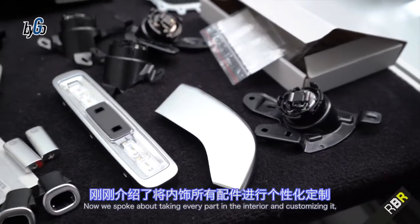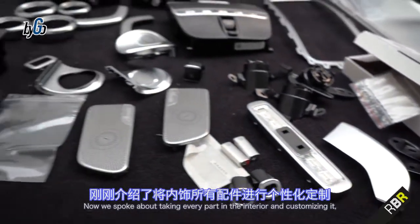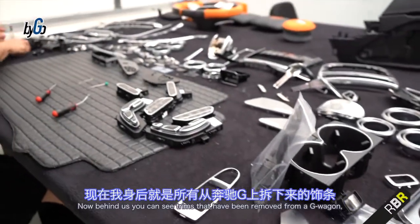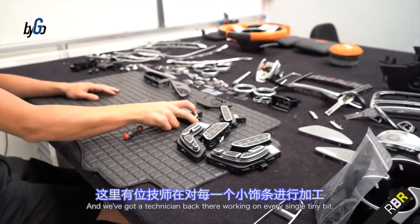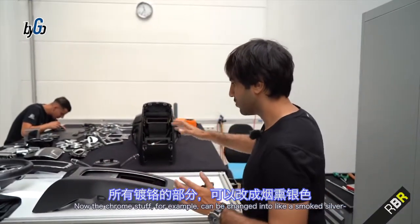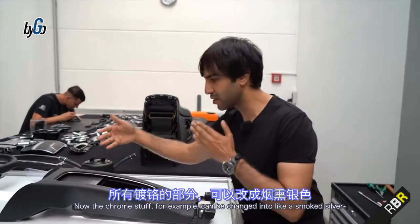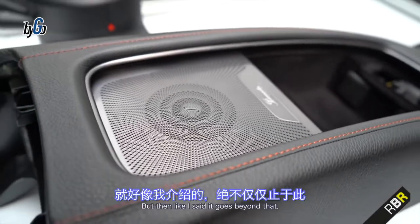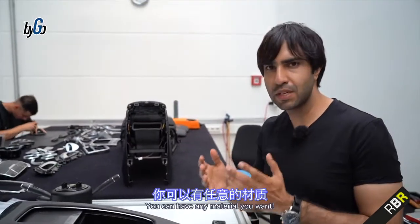It's absolutely unbelievable. Now we spoke about taking every part of the interior and customizing it. Now behind us you can see trims that have been removed from a G-Wagon, and we've got a technician back there working on every single tiny bit. Now the chrome stuff, for example, can be changed into a smoked silver like we have on this piece. We'll show you a close-up of that. But then, like I said, it goes beyond that. You can have any material you want.